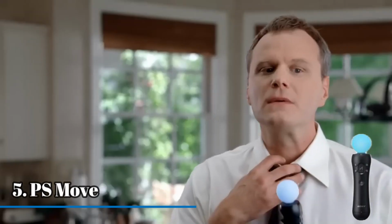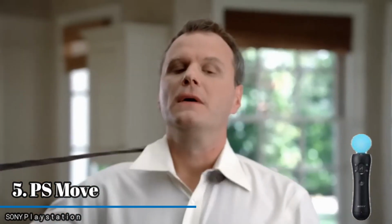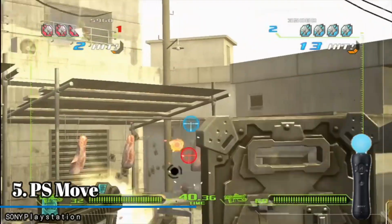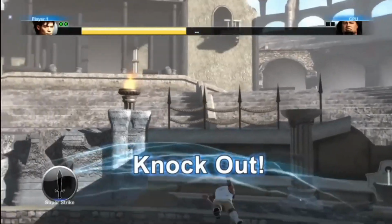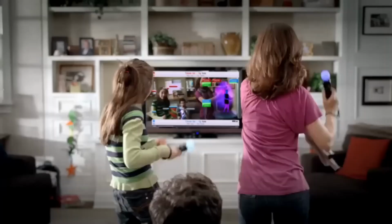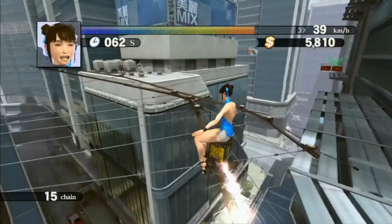The PS Move. Now, the PlayStation Move isn't the most groundbreaking gaming innovation, and some people will say that it's a copy of the Wii Motion technology. Move came out in 2010, 4 years after the Wii's initial release, but the Move is still being used today. It survived technically 3 generations.